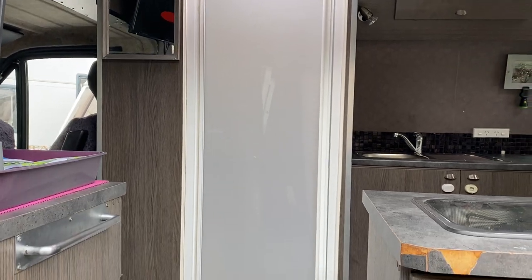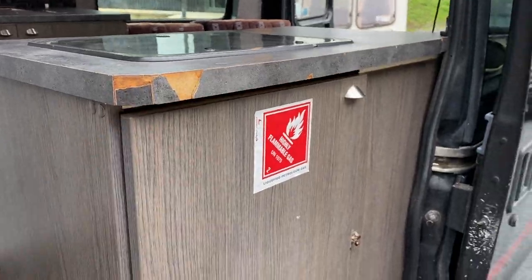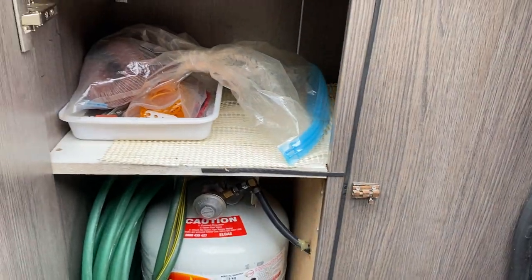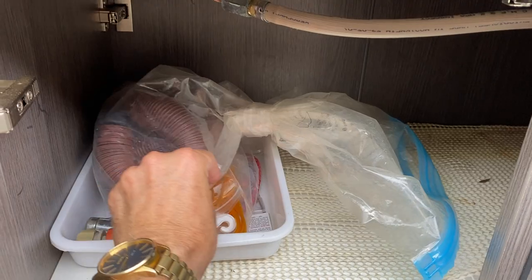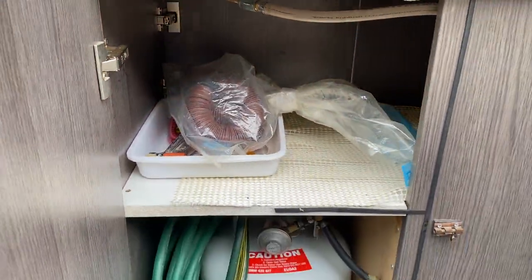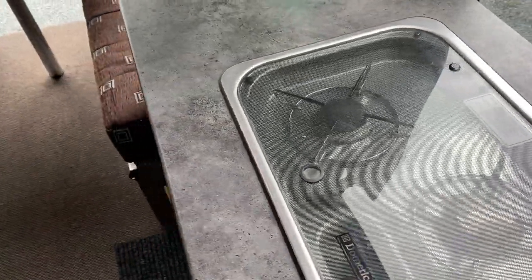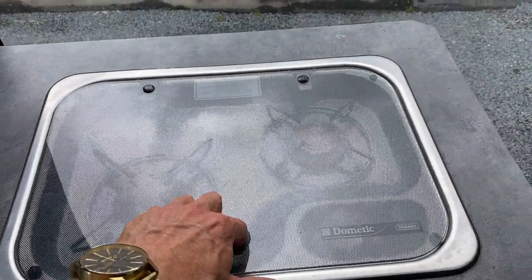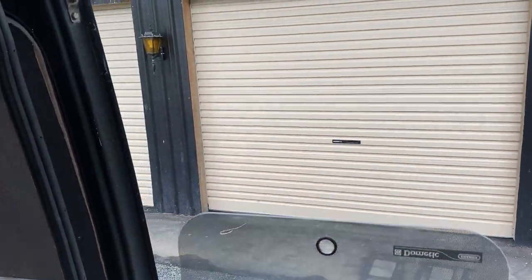Your shower and toilet through there. There is some damage to the edge of the bench here. Once again, just cosmetic. In this cabinet here, we have our LPG bottle, wastewater connections up to our grill, and more cabinetry over this side so you can cook here and look out at the lovely beach instead of my garage door.